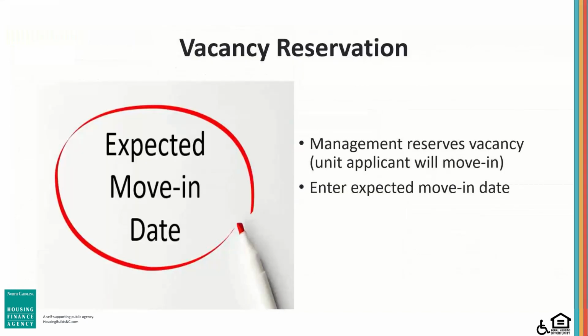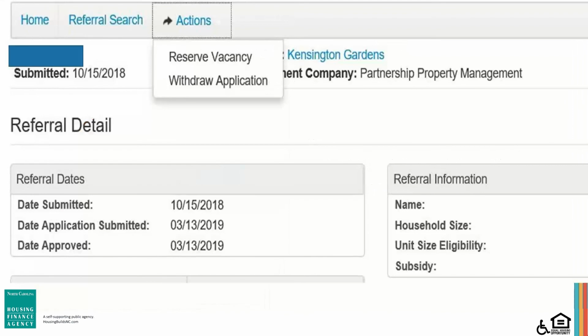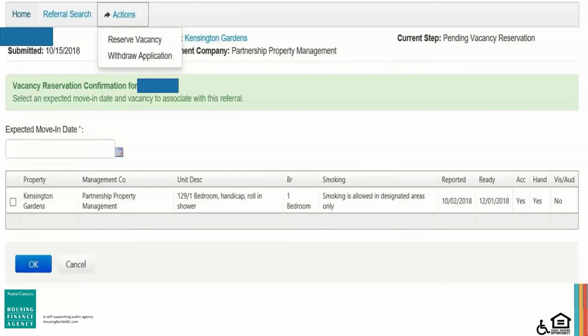And then you're going to reserve the vacancy. Basically, tell DHHS and tell the system this is the unit that this person's moving into and what their expected move-in date is. Here you're reserving the vacancy, and you're telling them the expected move-in date. Now, if the unit the person's moving into is not in this list here, that means you have not reported that vacancy, or either DHHS has released that vacancy. Make sure that you're reserving the vacancy for the right person. Don't just pick something so you'll have a unit. It needs to be the right unit that they're moving into.